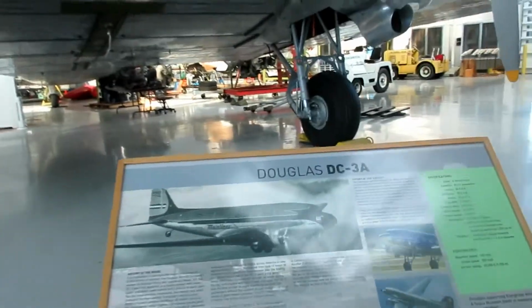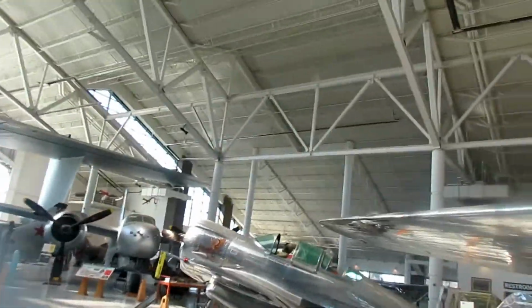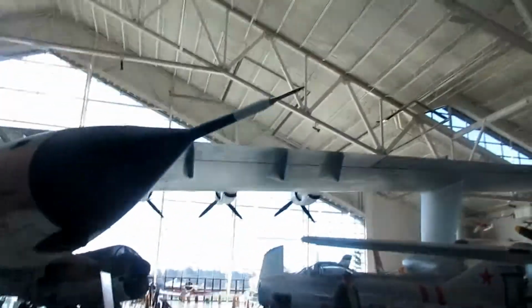Here's another one of the airplanes called the Douglas DC-3A. It's a United States airplane. Wait, is that a... For a second I thought there was a person in that airplane right there. So we have this one right here, and also this one has like a really big needle.